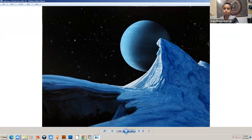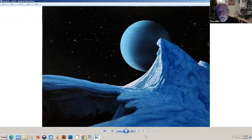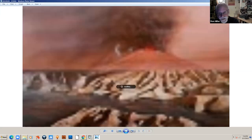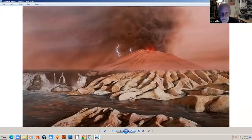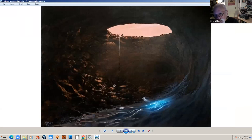Okay, thank you. Yeah, backing up here a little bit. That's the most recent one I just did, too fast. I did that one last week. So that's the most recent one I've got. Here's some astronauts exploring a volcanic tube on Mars and discovering ice in it.